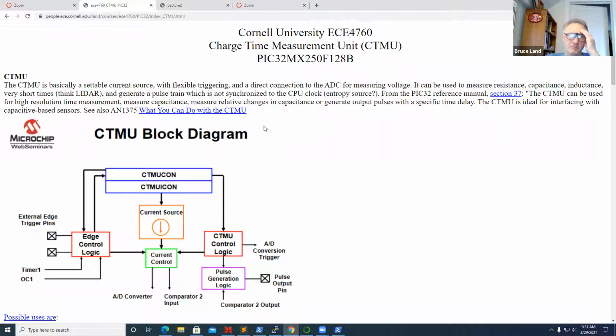There's one other thing you can do with this, which is less obvious. If you just hook a capacitor up to the constant current source, and then use one of these external edge trigger pins that are on the left side of the diagram, you can turn on and off the current source very quickly. And so you can measure extraordinarily short times by measuring the voltage that appears because you're charging a capacitance with a constant current. So you get a voltage which is linear with time, which suggests distance measurements. I believe you can get down to a nanosecond with this, which is 1 light foot.